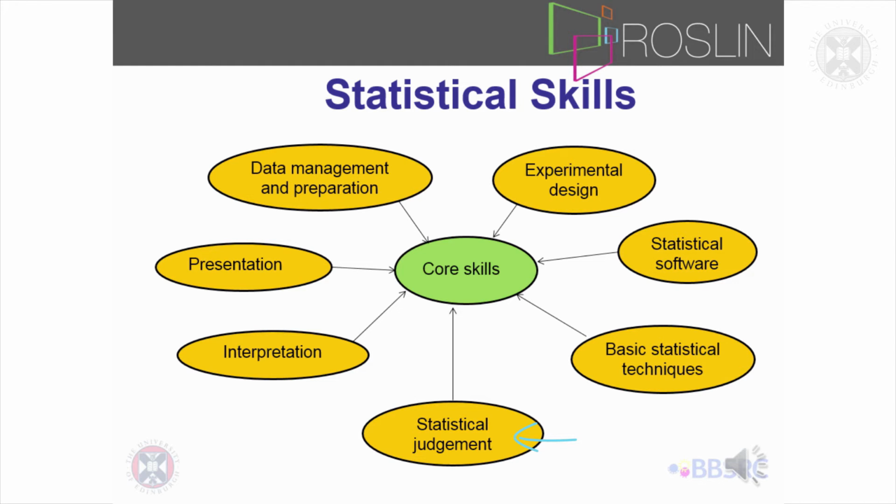There are all sorts of decisions that get made, and sometimes there are lots of different choices about how a particular set of data is analysed. A certain amount of experience and skill is needed in judging what route you take. Then once you've got your analysis out, there's a skill involved in interpreting it and making sure you draw the right conclusions from the analysis. And then, of course, presenting your results. You can do all sorts of analyses, but unless you present them effectively, you're not going to get your message over to the audience that you want to.